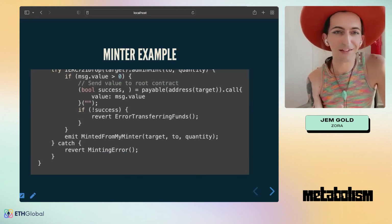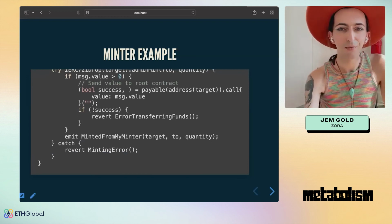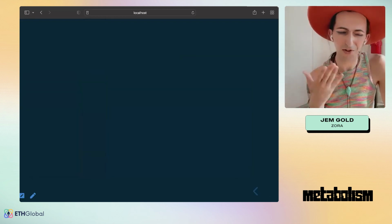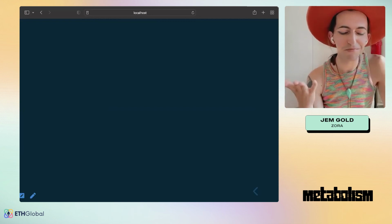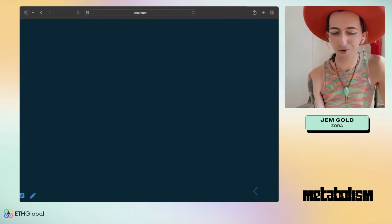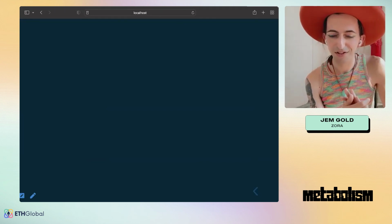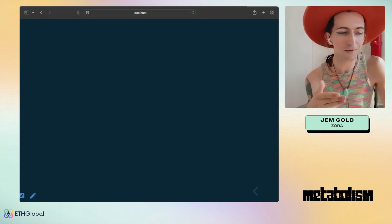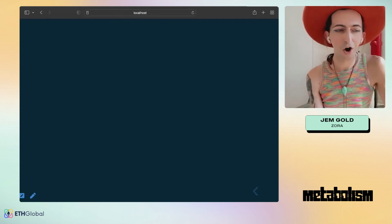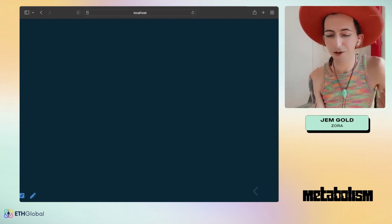So really, implementing minters is pretty simple and also kind of dangerous. Be really careful, write your tests, make sure you're only granting that role to contracts you trust, et cetera. But that is the modular Zora way of creating these reusable chunks of logic that you can use across all of your projects, that you can configure in different ways, that you can share with your friends.